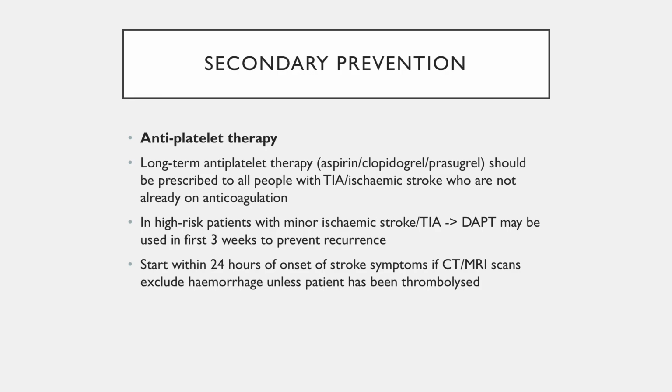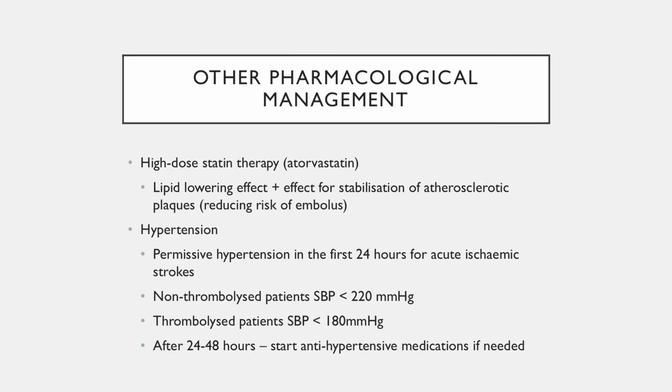In high-risk patients with minor ischemic strokes or TIAs, there is some evidence for dual antiplatelet therapy, which may be used in the first 3 weeks to prevent recurrence, and it is important to start antiplatelet therapy within the first 24 hours of onset of stroke symptoms if the CT or MRI scans exclude hemorrhage, unless the patient has been thrombolyzed. Other pharmacological management for secondary prevention is high-dose statin therapy using something like atorvastatin.